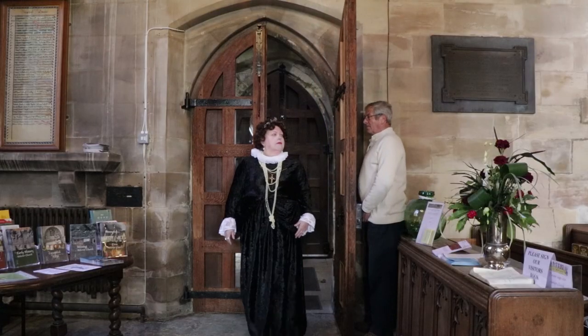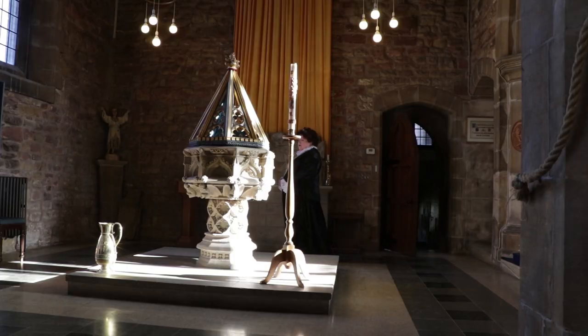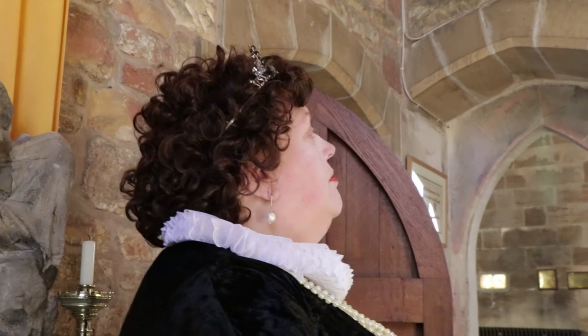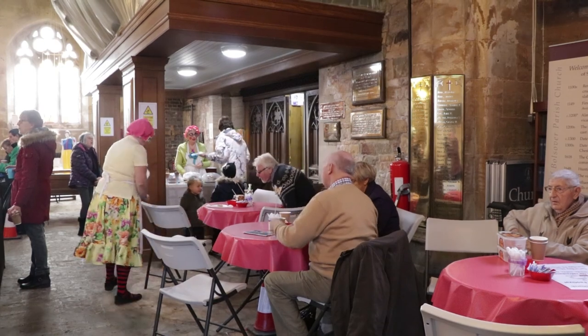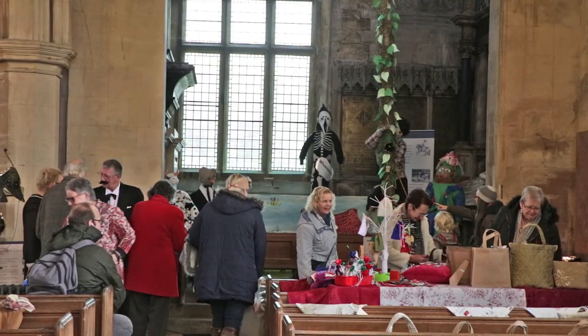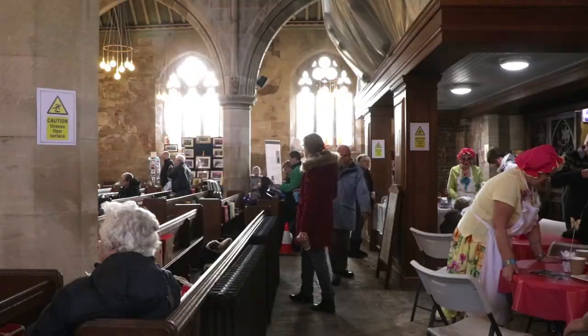And the church has welcomed some very distinguished guests. Bess of Hardwick popped in just to see how we were getting on with the works and things, and she was very impressed. Part of the funding as well took into account volunteer time. So we estimated how much volunteer time this project has taken. And it's taken a lot of volunteer time. And without the volunteers and without people's goodwill, then we wouldn't have, again, been able to complete this project.